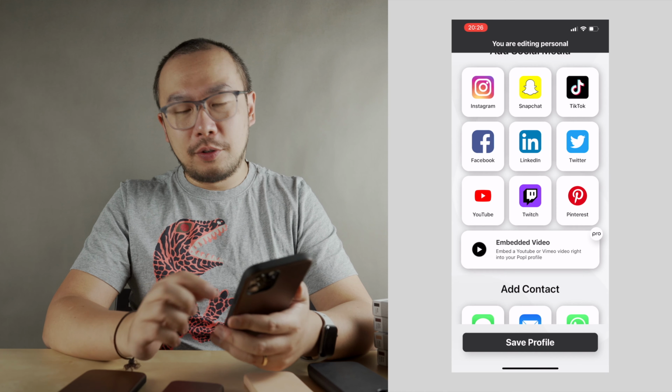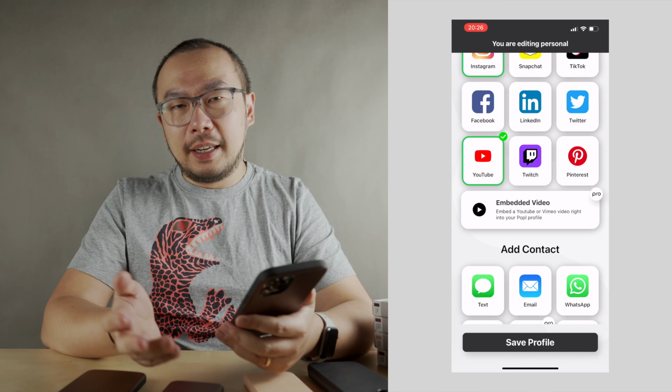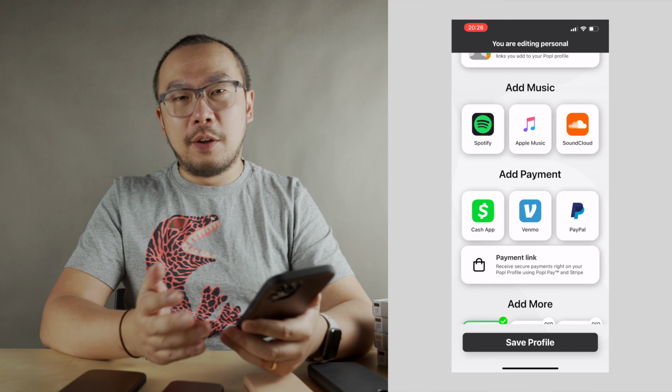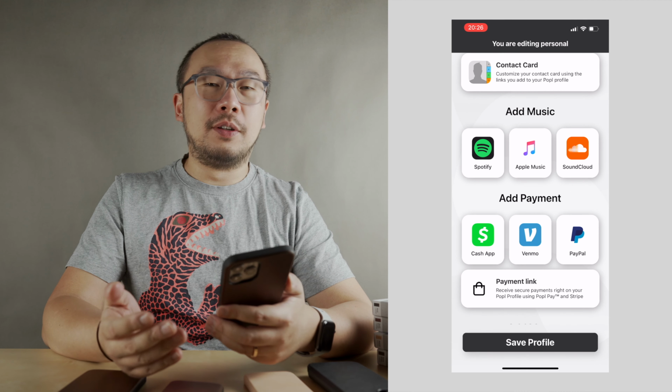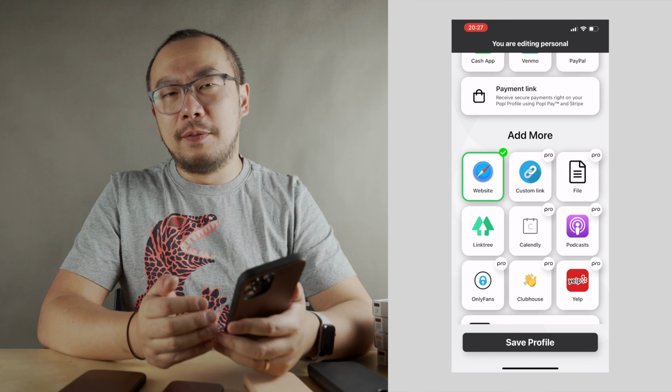And you can take them to any service that works with the Popple app. So it can be your social media, it can be your contact details, your playlist or SoundCloud, even payment services like PayPal, which is great if you're going out and need to split the bill on something. And there's a range of other services as well.